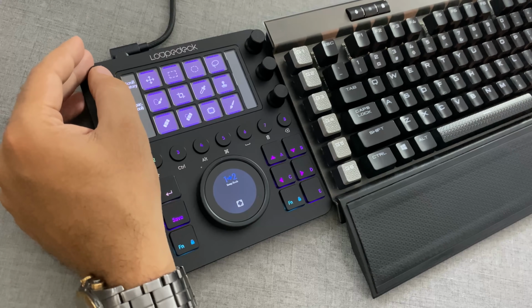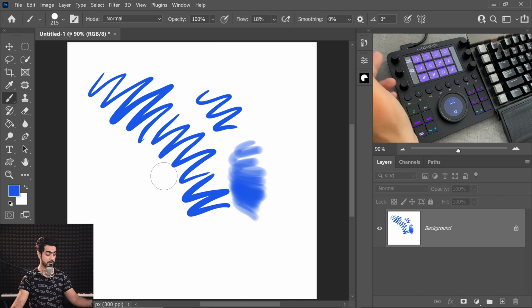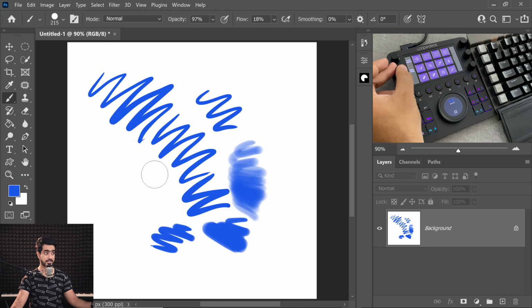Now this is an interesting thing, scroll history. It's like scrolling into history, going back and forth, undo and redo in a knob. So cool, isn't it? Of course, you have opacity of the tool. In this case, it's the brush tool. Now, I found a little bug here and I'm sure Loupedeck can fix it. Maybe it's just my system. I'm not sure.